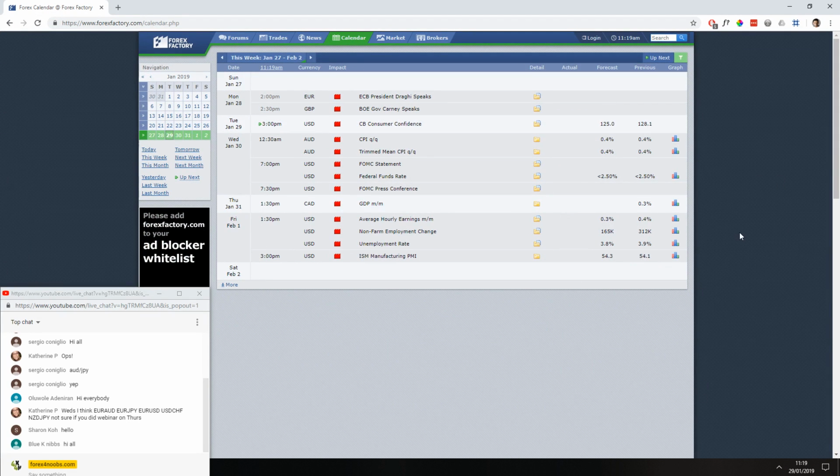So this week's sort of busy, and obviously the end of the week is very busy. But on Wednesday, which is tomorrow, we have the FOMC rate statement. Federal fund rates. So this is important. This could have a big impact on price. So do watch out around those times. But most important of all is the non-farm employment change, also known as NFP. Non-farm payrolls is what it used to be called.